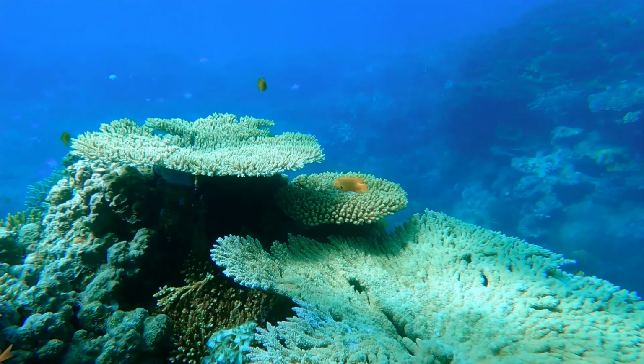Each layer has its own temperature, pressure, visibility and salinity, which is the amount of salt. You'll find different sea creatures at different layers, and that's why fish can drown in the wrong layer. Now let's explore the different layers of the ocean.